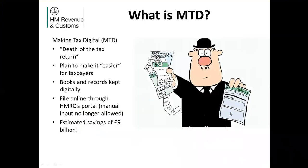So first up, what is Making Tax Digital? I think it was back in 2015 that George Osborne announced the death of the tax return. He said it was going to make it easier for taxpayers and that books and records had to be kept digitally. Now, instead of doing one tax return, effectively what you're going to have to do is 4 quarterly updates and 1 tax return. So effectively 5 tax returns. So I'm not sure how much easier that's going to be for people, but it's going to be a lot more reporting, and you have to make sure your books and records are up to date.